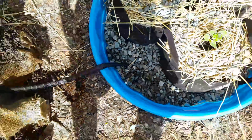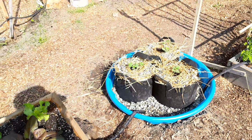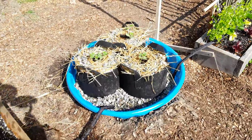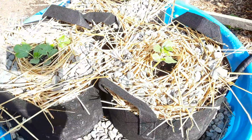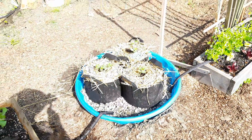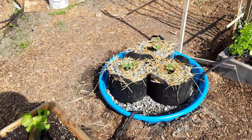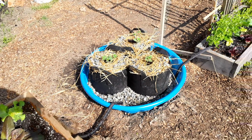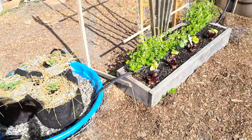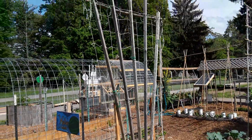The stones keep it covered so you don't get algae growth. And it minimizes that evaporation of the water. And no weeding. And those watermelons are in grow bags. They're very happy, by the way. They want me to tell you. And they have some straw to conserve moisture, help prevent any weed seeds from getting established, and some stones on the top too. Stones also work as a mulch to prevent some of the evaporation.